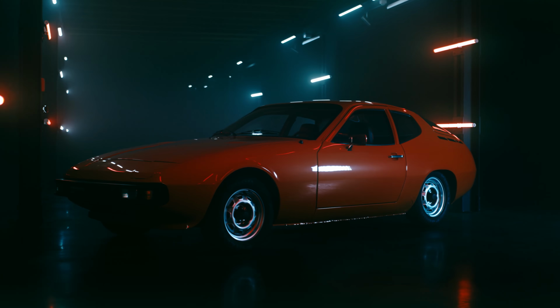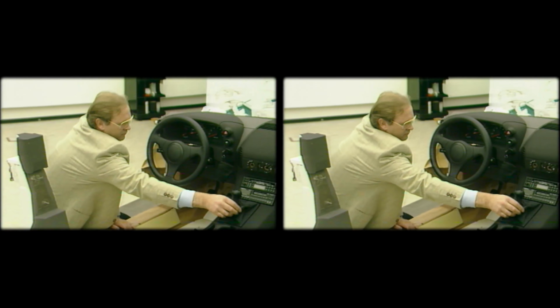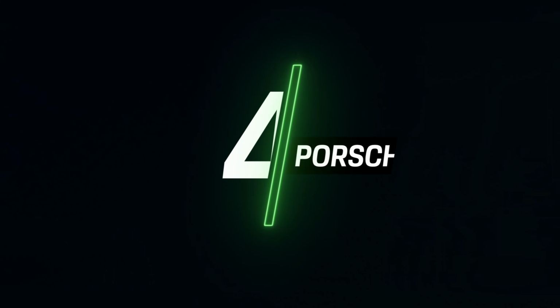The resulting EA425 concept is mainly credited to Harm Lagaay. Still an up-and-coming designer at the time, he had no idea his sketches would eventually end up inspiring the best-selling sports car in the world, the Porsche 924, our top 4.